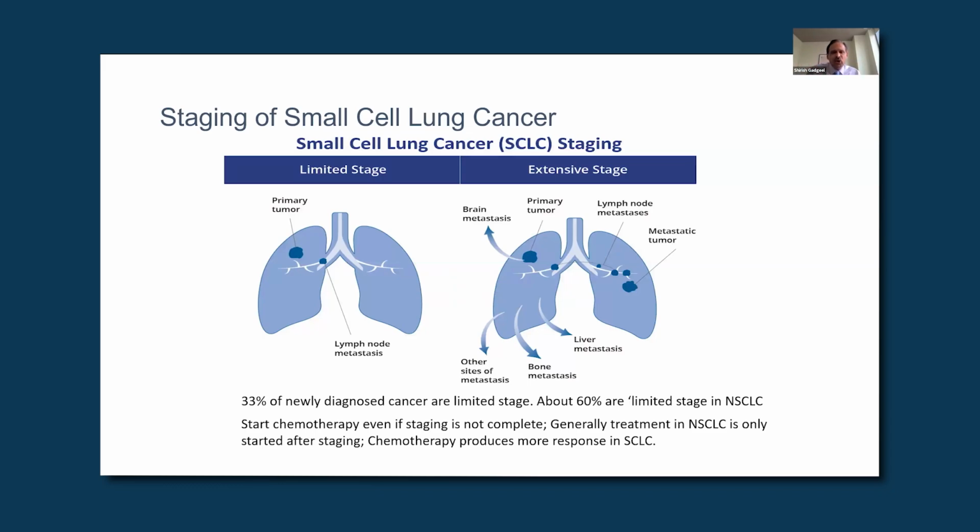Broadly speaking, when new small cell lung cancer patients are diagnosed, about a third have what we call limited stage, and two-thirds have extensive stage. That proportion is somewhat different in non-small cell lung cancer, where almost 50 to 60% of patients have what we call limited stage. We don't use the word limited stage there, we say stage 1 to stage 3, whereas about 40% of non-small cell lung cancer patients at diagnosis have stage 4 disease.